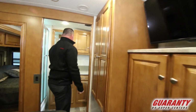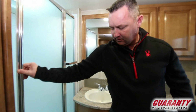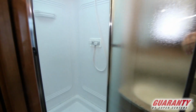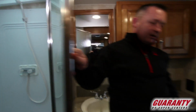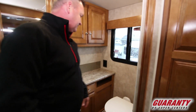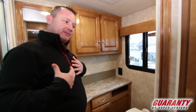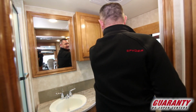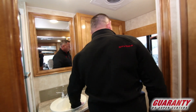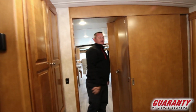Nice thing about this coach, it's a rear bath coach, so you do get a little bit bigger shower. If I can get it open. Big skylight in there, lots of room, plenty of room around your toilet area so you can get your business done. By using the whole rear cap of the coach for the bathroom, you do get a little bit more counter space in the bathroom area. And a medicine closet here, mirror, small sink. Of course your TV, queen size bed on a slide.